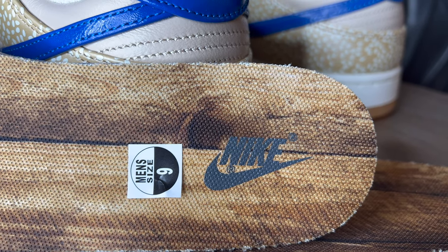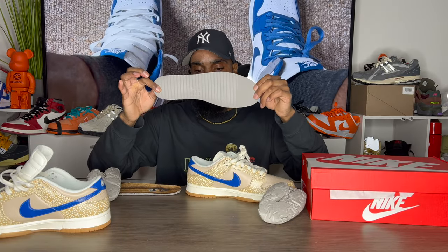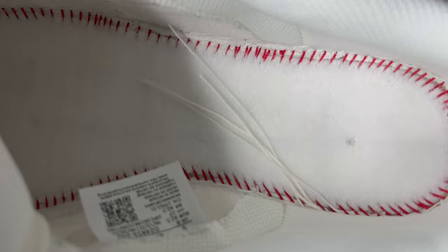So I just want to point that out to you guys. Under the actual insole, this is the cheap insole, so you know it does have the gray under it. So I'm gonna show you guys that. Okay. Under the actual insoles, inside the shoe, it is white, and then we get some red stitching. Show you guys the inside right there.